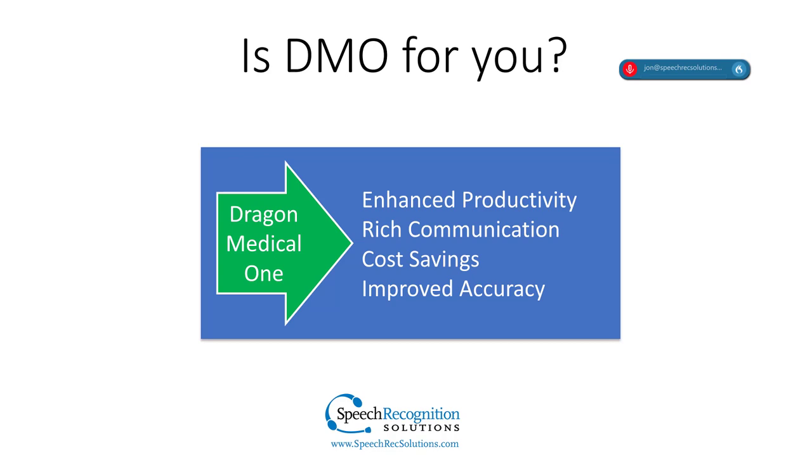In a nutshell, what you can expect with DMO are the following: enhanced productivity, richer communication compared with hand typing, cost savings, and improved and very high levels of accuracy.